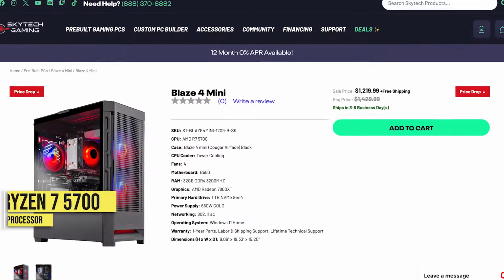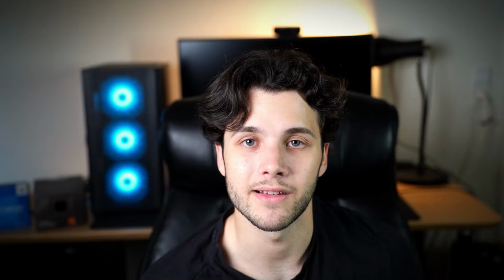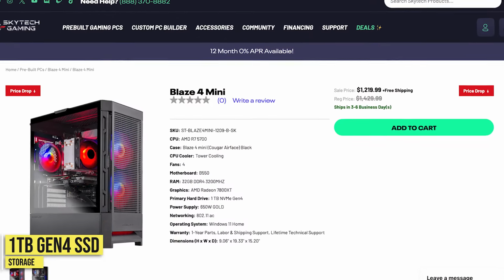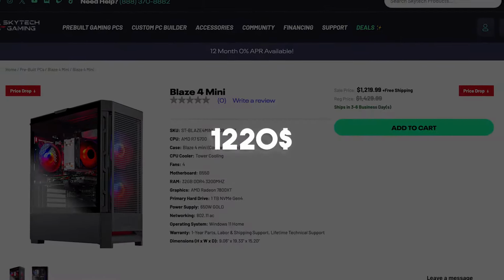This one has a Ryzen 7 processor, and you get 32 gigs of RAM instead of 16 like the Skytech Nebula, and this is going to be beneficial if you want to do other tasks such as streaming, content creation, or just any productivity work. Then you get a 1TB Gen 4 SSD, and the total price for this system is $1,220, which is an amazing price in terms of value for a 1440p gaming PC.